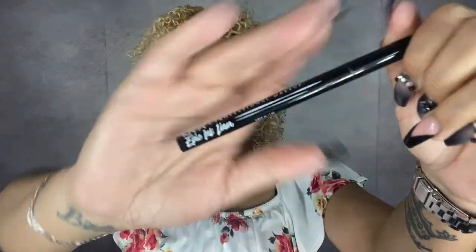What else? Oh, eyeliner. My all-time favorite eyeliner. This has been with me for years. I mean, I've been using this eyeliner for years. My liquid eyeliner is the NYX Epic Ink Eyeliner.